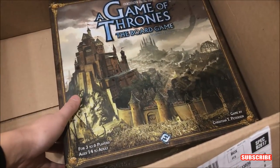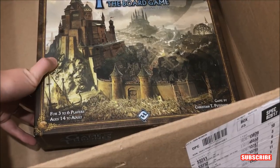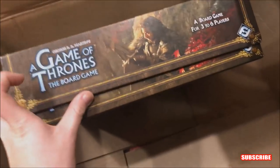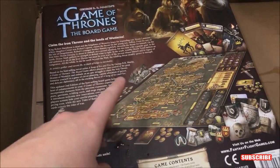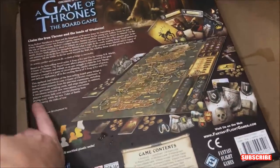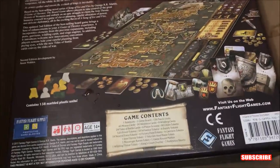Really nice. It says it's second edition and it's ages 14 to adult for 3 to 6 players. And as you guys can see, it's from that popular TV show. Flip it over. So it's a really interesting kind of board game. Not exactly sure how, I've never played anything like this before. But it looks really neat, as you guys can see in the back picture of it.